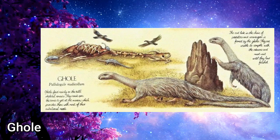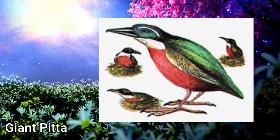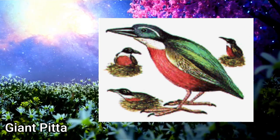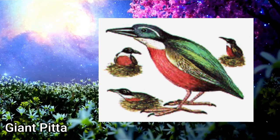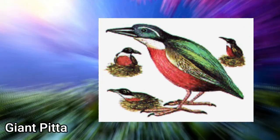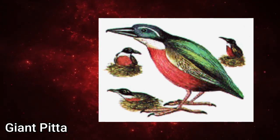The giant pitter, a strange pitter from the forest floor of African tropical forests. A large number of birds inhabit the tropical forest regions of the world. The most remarkable, from the point of view of social behaviour, is the giant pitter.